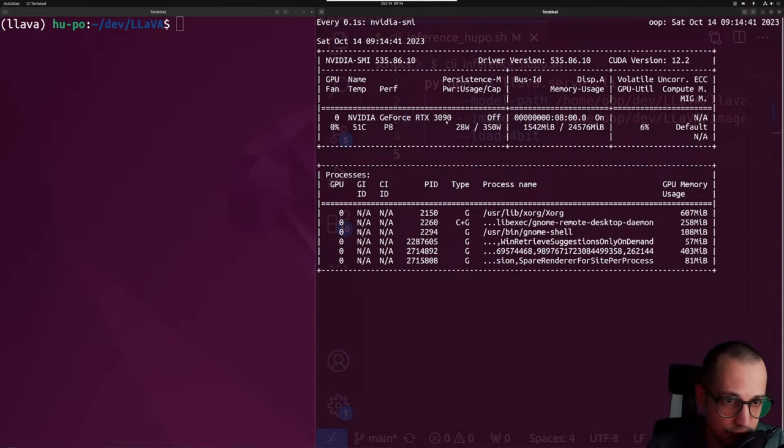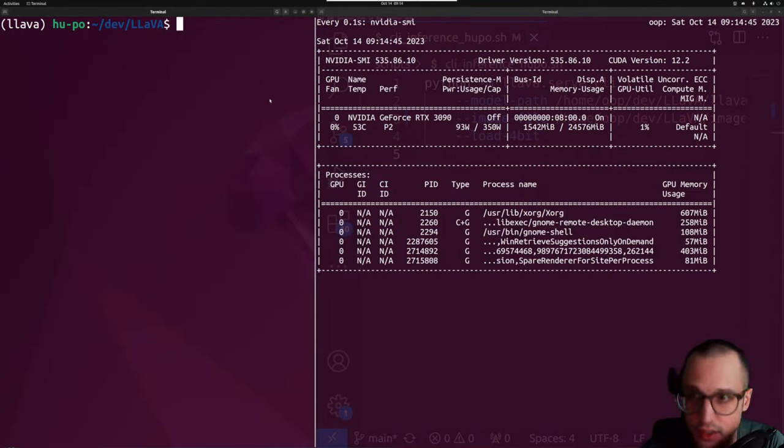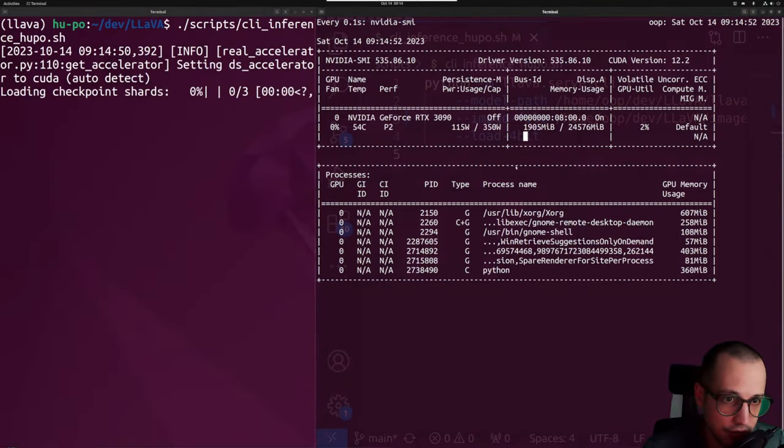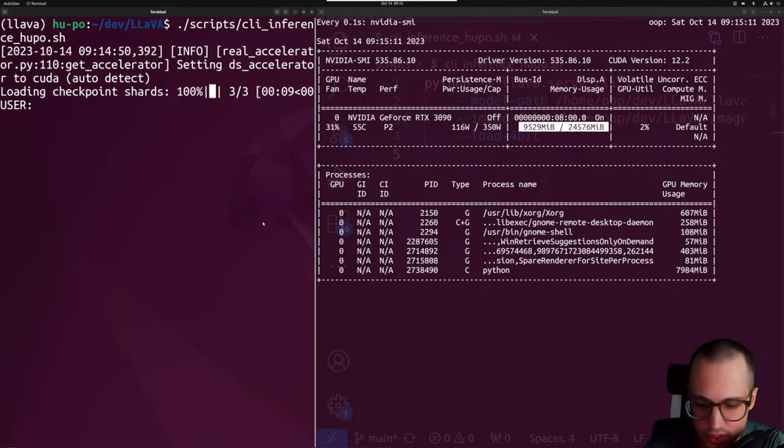So here's my GPU, right? I'm looking at this number here. Whenever I run the CLI inference script, you'll see it load the model, and you'll see this number go up. So boom, there you go. Loading up, loading up. It's around 9 gigs out of 24 gigs. Pretty cheap, right? Less than 10 gigs. What do you see?